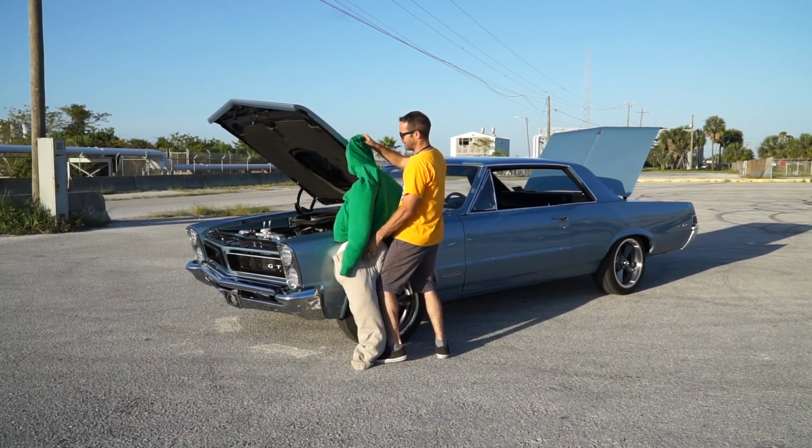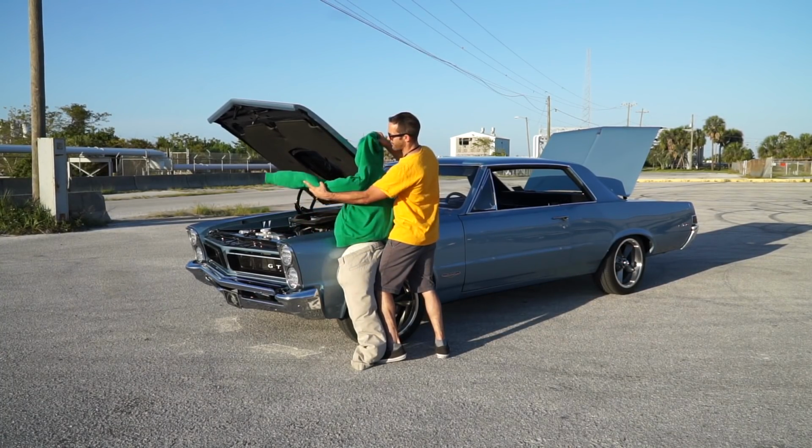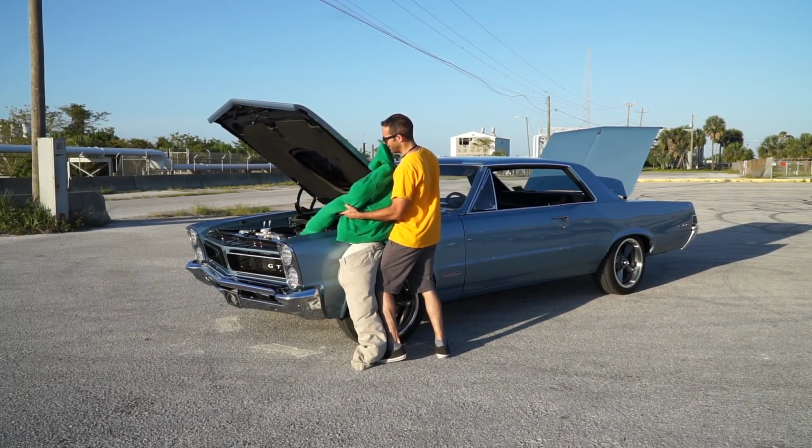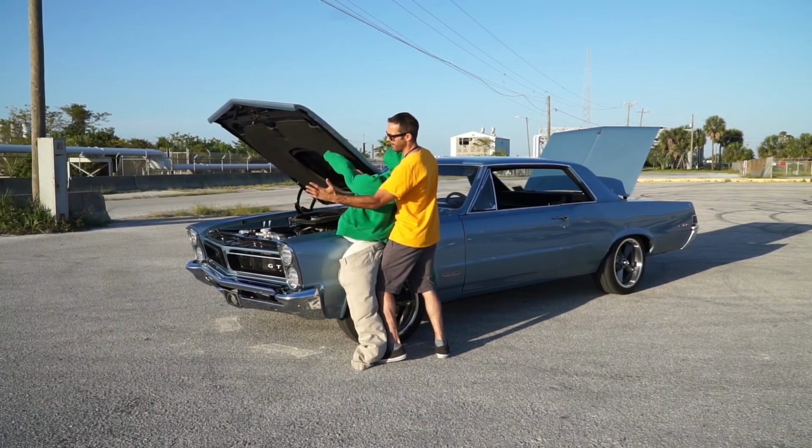Wow, this is the coolest GTO I've ever seen in my whole life. Look at all that stuff. What is that? That's a radiator, Chad. Oh, cool. Is that a battery? Yes, it is, Chad. High five, bro.